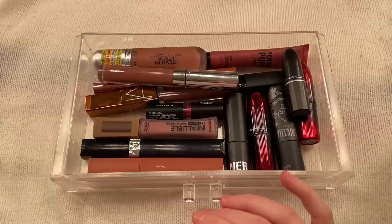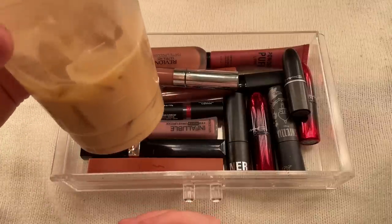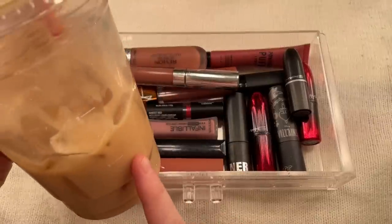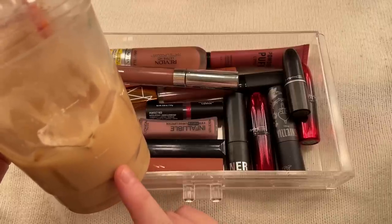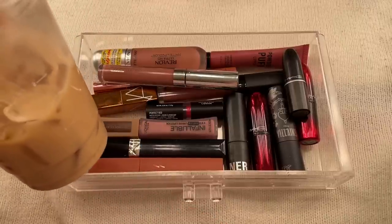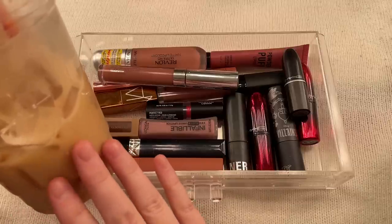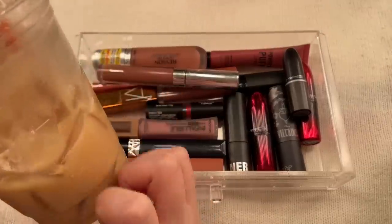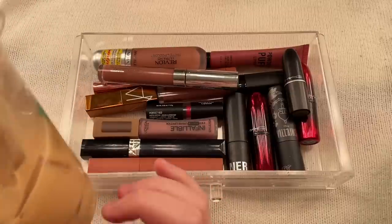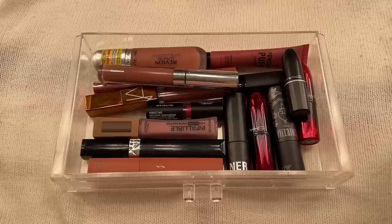And I just want to show you my little iced coffee quick. This is the cookie butter cold brew from Dunkin' Donuts, and then I add cream to it as well. And it's delicious. I am so sad that they will probably take this away after Christmas because it's my new favorite coffee. I just wanted to show you that.